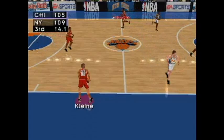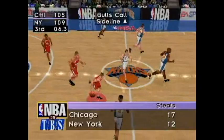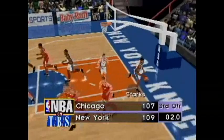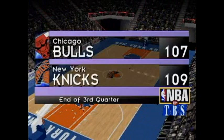Inbound pass to Rodman. Dudley makes an outstanding block. Kerr takes it away. With the easy lay-in. Inbound pass to number 7. He tries to beat the buzzer. Comes up short. That's the end of the third quarter.